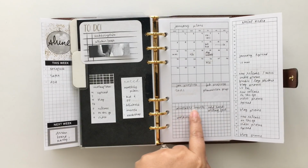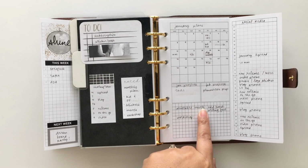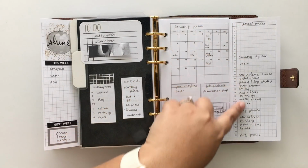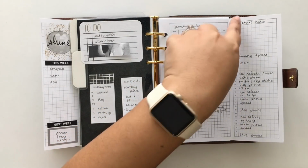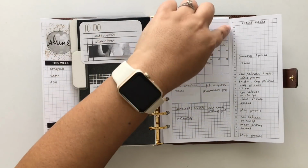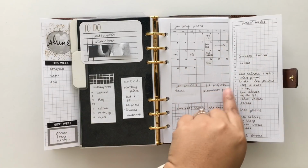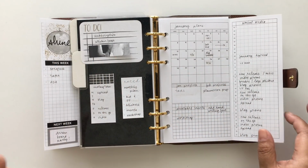And then down here is some notes about these projects. And then here is just ideas for social media by day. So I didn't mention before, but these are days 1 through 31 of the month, and I just like to jot down ideas for social media.